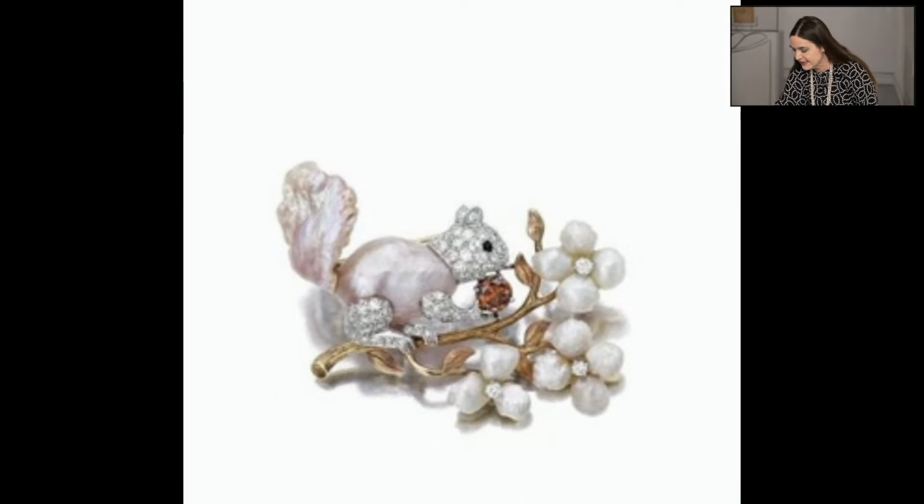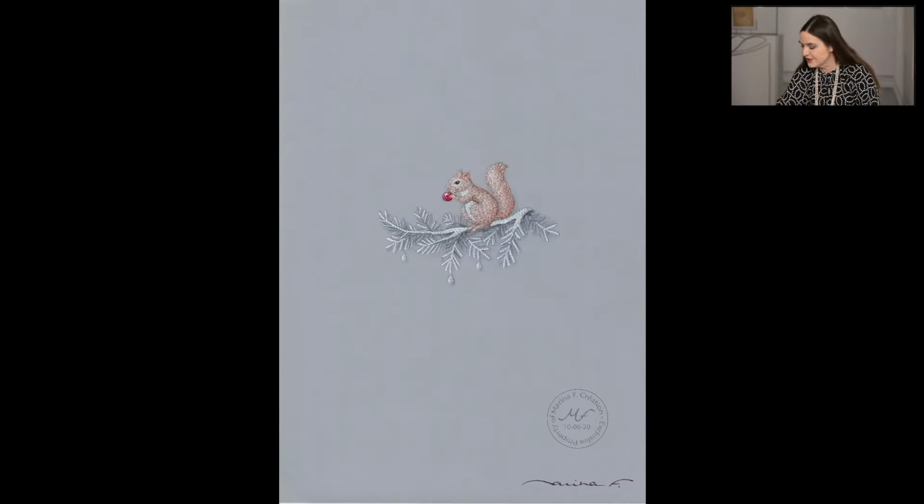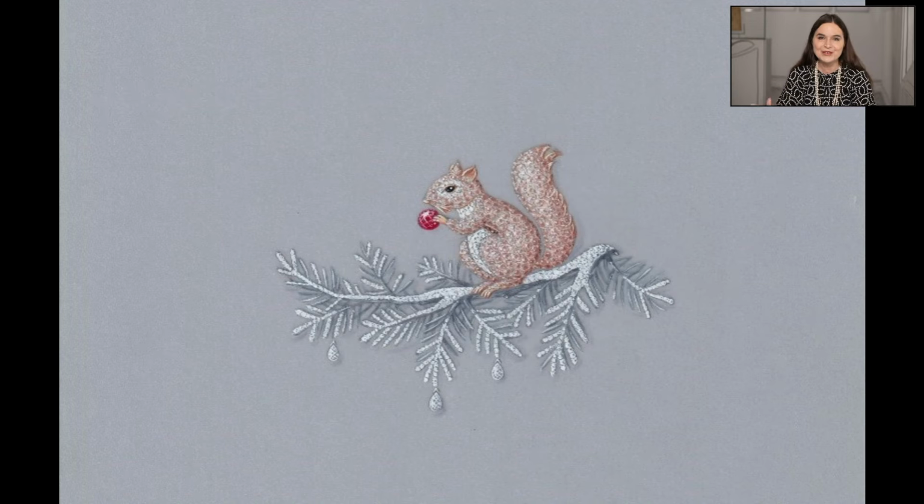And the squirrel is eating something involving ruby pavé, which makes us think very much of Marina's design. Not at all, but very much. And that's exactly the joy of comparing design and doing this detective work as to what is jewelry design.